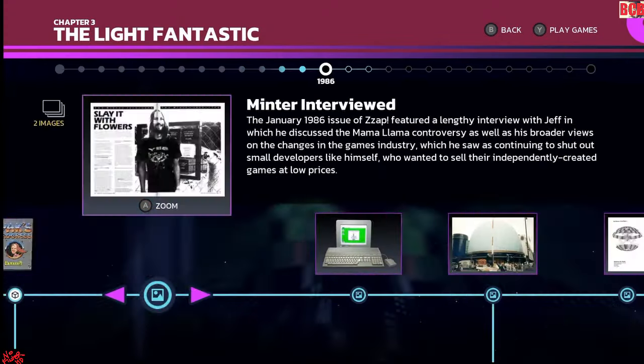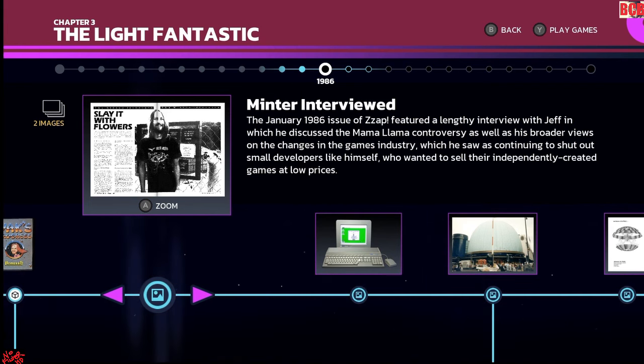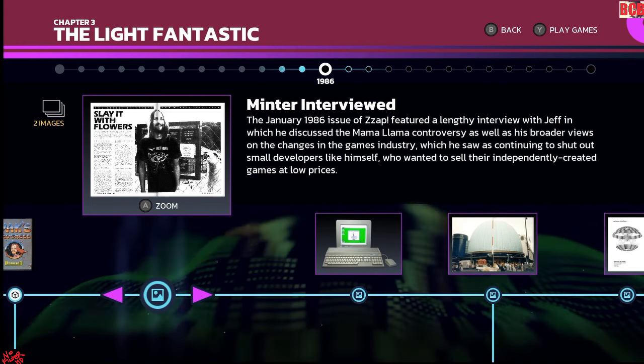Alright. Minter interviewed. The January 86 issue of Zap featured a lengthy interview with Jeff in which he discussed the Mama Llama controversy, as well as his broader views on the changes in the games industry, which he saw as continuing to shut out small devs like himself, who wanted to sell their independently created games at low prices. Slay it with flowers.